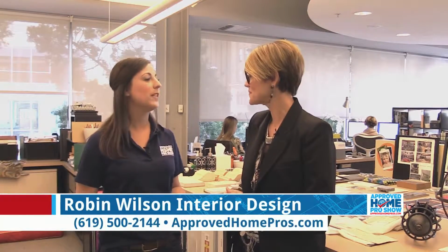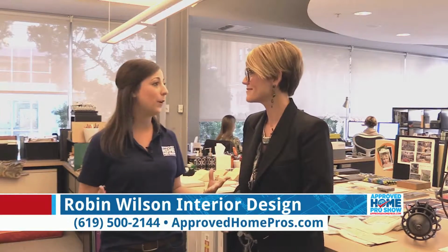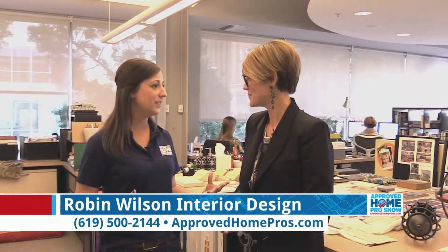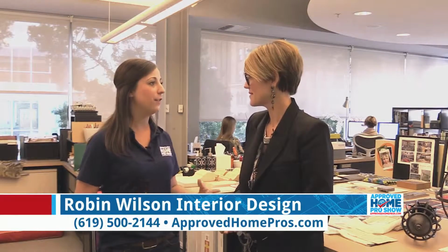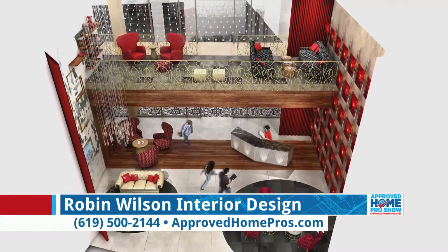So we talked off camera a bit about your being involved in the foundation of the project, the fixtures and finishes, and we're going to walk through all of those right now. So starting with the foundations, how is an interior designer involved in that process? Allocating space, using it for your lifestyle, what does that really mean for the homeowner?